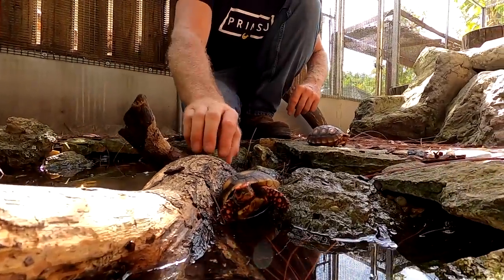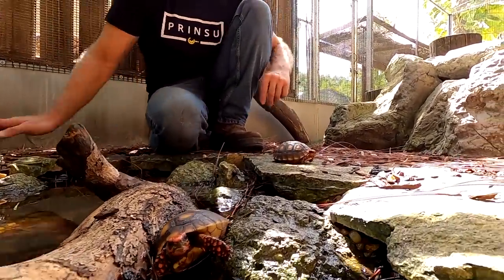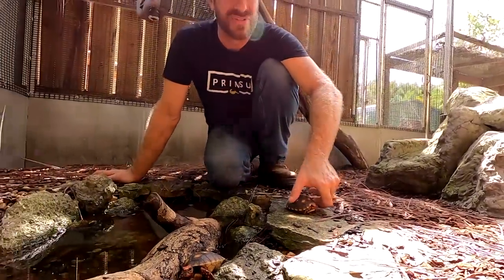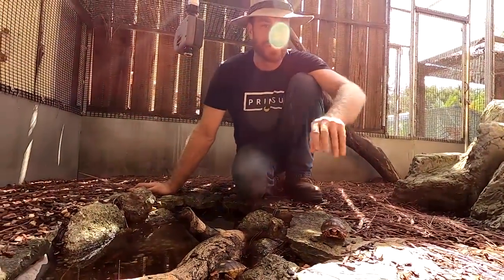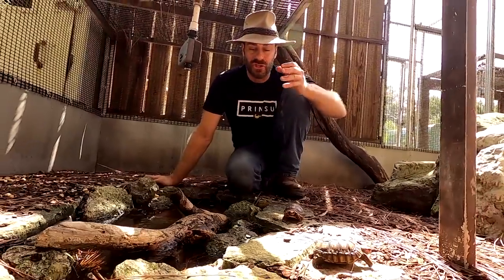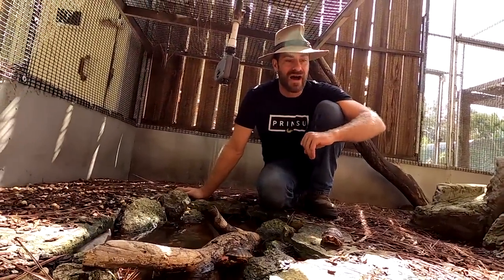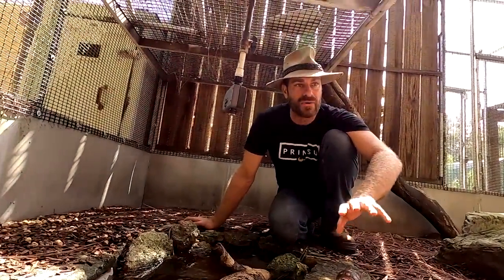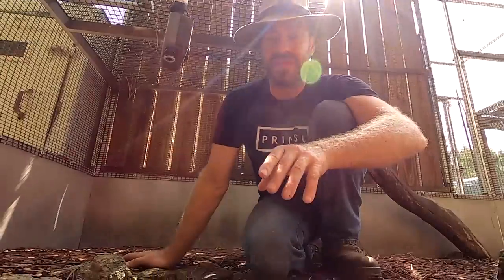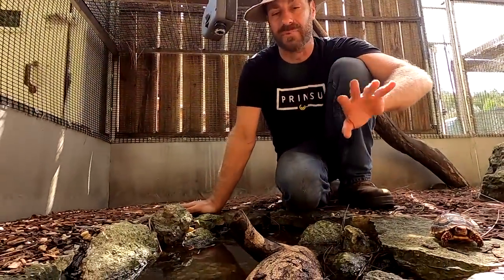Now, normally this log is up against there, but the turtles move it. So I just want to kind of keep an eye on this dude and see what's happening. But all four of them are good. As you can see, this is how redfoot tortoises look when they're young. I wouldn't let these babies out in an uncovered habitat until they were at least that big, because they would just be the perfect size for a raccoon or bird to grab.